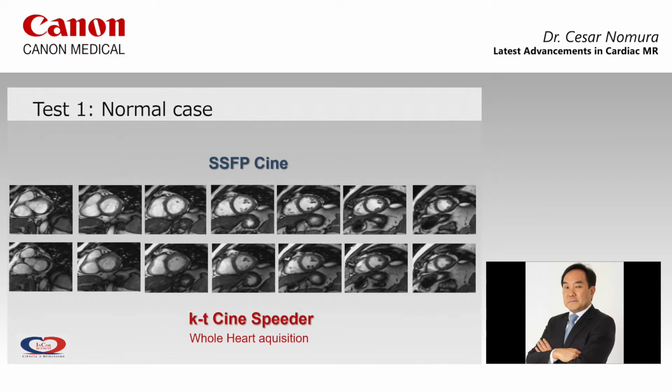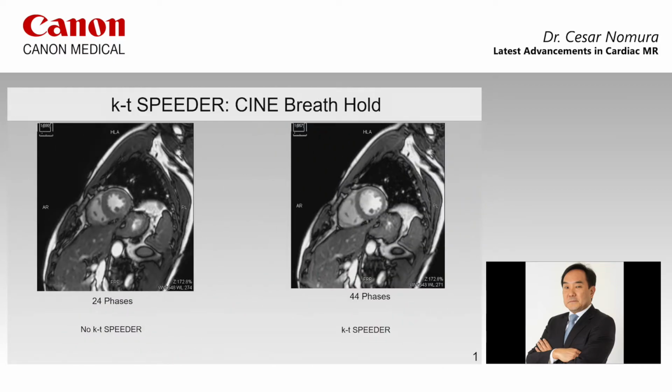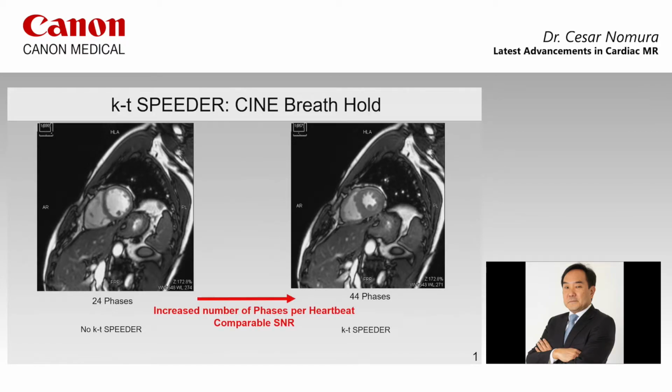What you can do is a breath hold sequence. This is the regular acquisition, with 24 phases. But if you want a better resolution, you can go up to 44 phases. Then you can see the contraction is smoother, and you can look into, let's say in the future, if you want to try to see diastolic dysfunction, maybe this can help.